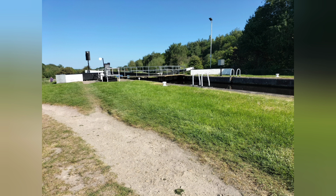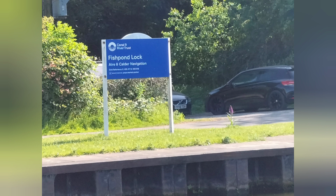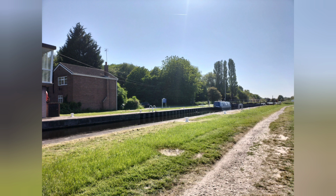Now, like all canals, it has many locks, and after a short walk along the canal, we would find Fish Pond Lock, one of 15 locks on the navigation operated by the Canal and River Trust. The locks provide a steady descent for a 16-metre drop in elevation, and the path continues past here if we did want to continue. However, we'll be turning around here and heading back towards the service station, but don't worry, there's still plenty of nice stuff to see on our walk. So again, this is Fish Pond Lock, and you can continue towards the likes of Goole and Hull, but we'll be continuing back towards the service station.